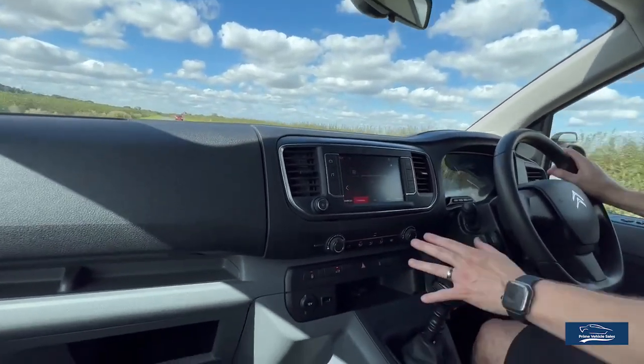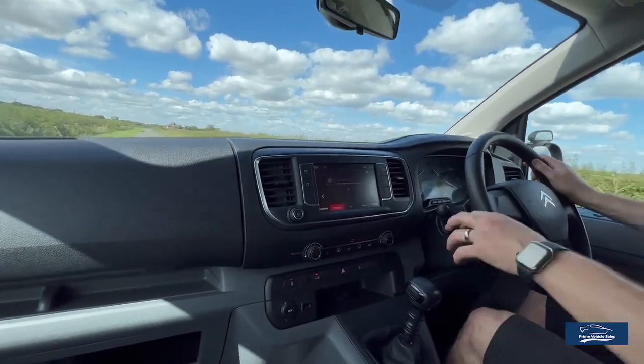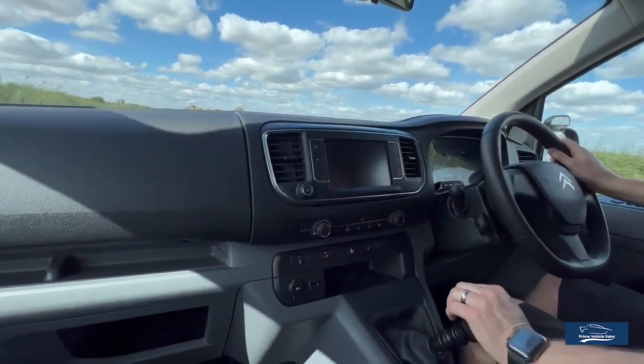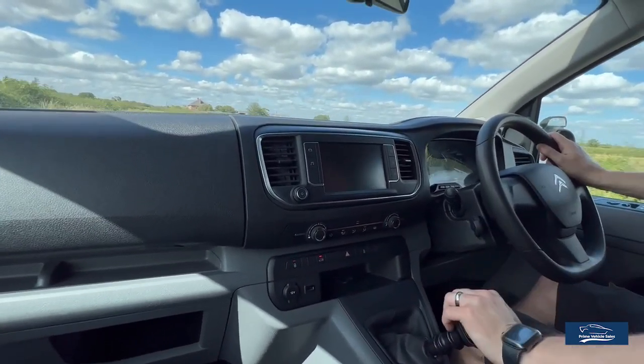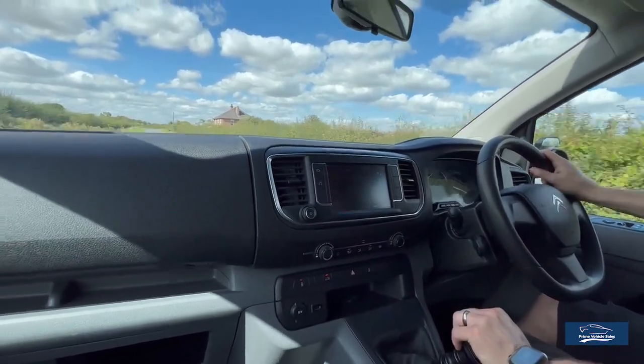We took this van in part exchange a couple of months ago now, I should say, against one of our PVS Sportline vans. And we've kept it on and run around in it for a little bit because it's a good little van. But it's time for it to move on.